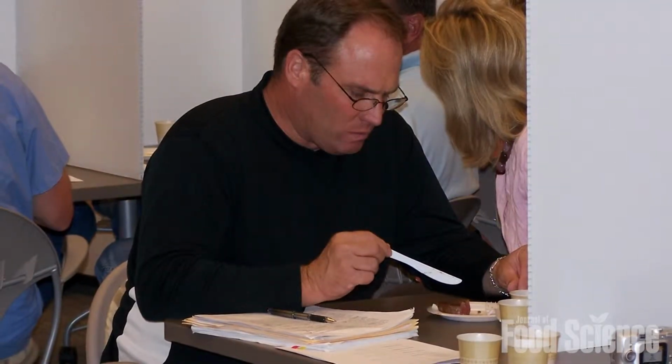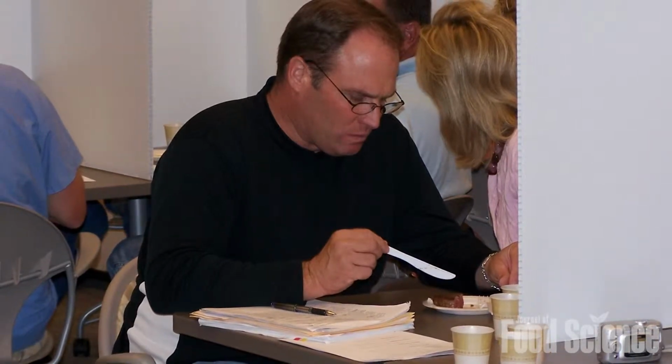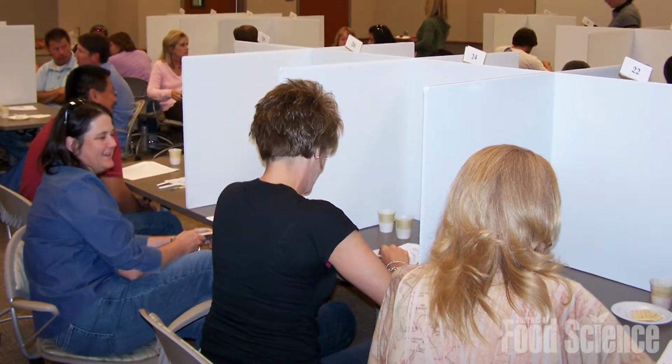For this study, for the sensory testing, we did a few things that were a little bit different than what we would typically do in sensory testing. What we did is we actually screened consumers for their preferred degree of doneness. One of the big questions that we wanted to answer in this study was, does degree of doneness affect the palatability of tenderloin steaks?